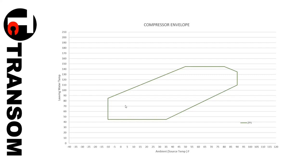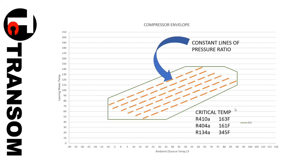And one of the things here, you see, it's kind of like a rectangle. We have the source temperature down here and the leaving water temperature up on the y-axis. And this corner, the upper left-hand corner, is chopped off, and the same thing on the lower right-hand corner. And one of the things is that this line is the constant line of pressure ratio for the compressor. And the compressor ratio is basically your discharge pressure divided by your suction pressure in absolute as opposed to gauge.